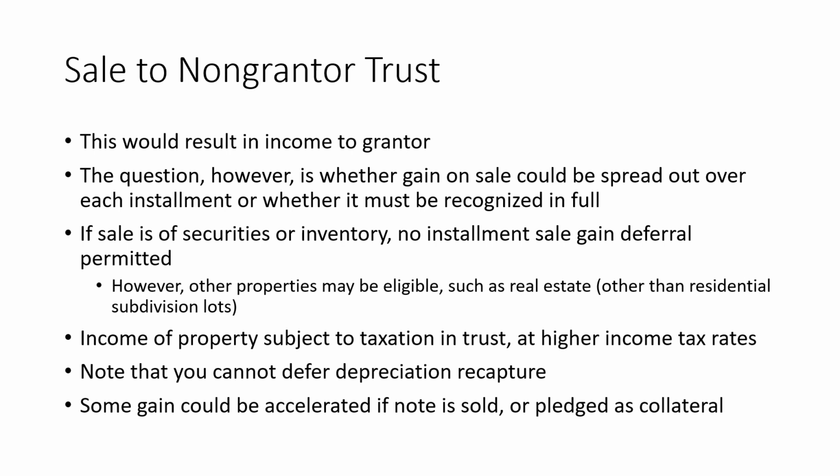And if you've depreciated the property over time, you cannot defer the depreciation recapture. So in essence, any positive difference from the basis and the gain that is attributable to depreciation will be taxed in full in the year of the sale. And it's also important to note that the treatment of the promissory note installment obligation must be taken into account. So if the grantor of the trust sells the note or pledges that note as collateral, it could cause some or all gain to be accelerated as well.